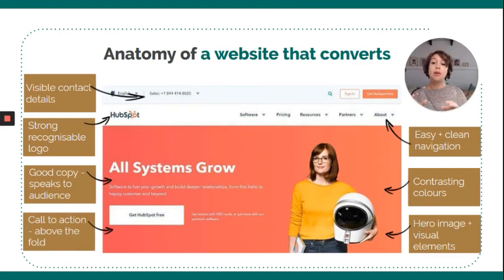And lastly, make sure that your call to action, in this case is get HubSpot for free, is above the fold. So people don't have to look for how to contact you, how to download your freebie. It's all there on first glance. So that's basically the anatomy of a website that converts.